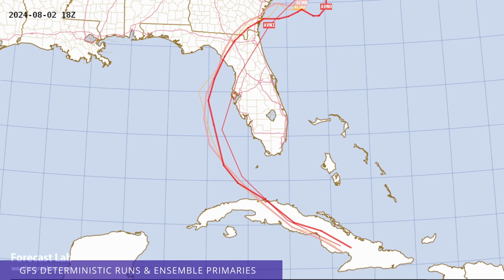We don't have the 0Z data in just yet, but this is a couple of different products from the Global Forecast System, the GFS, and the Global Ensemble Forecast System. The main run, deterministic, high resolution, that's going to be that thick red line, pretty much going in the same area as the NHC forecast. We've also got the corrected version, the interpolated track right there, going a little bit closer to Tampa.